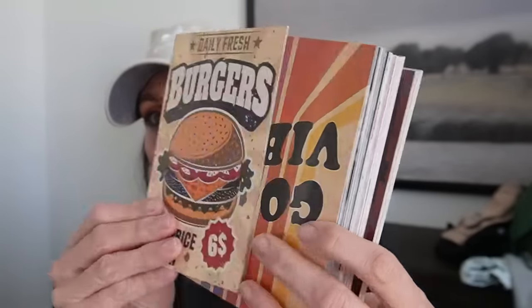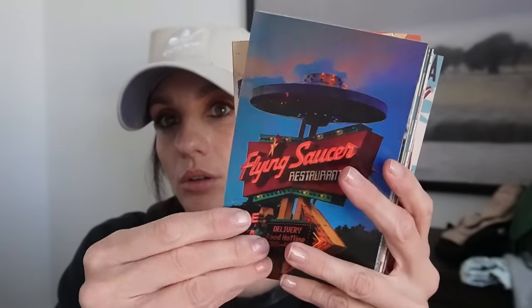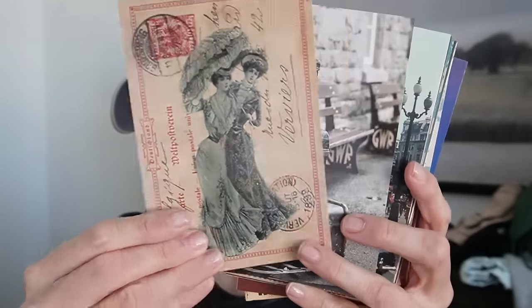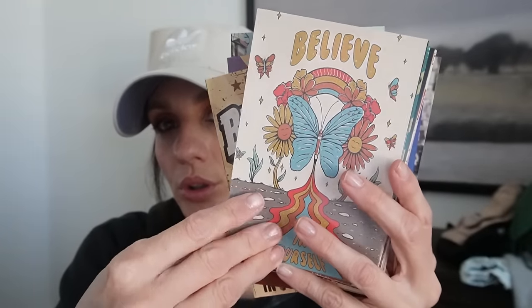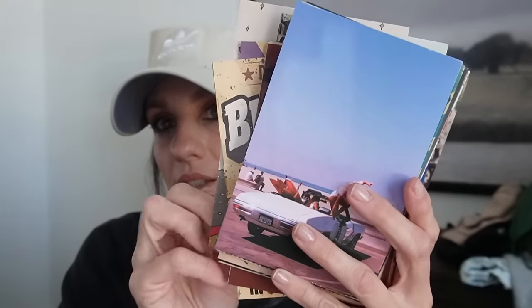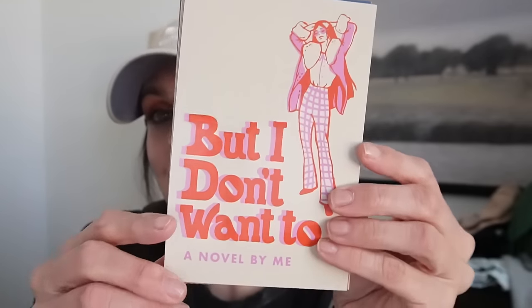Junk journaling ladies. Yep, we've got some vintage postcards. They're thicker than just standard paper. So these are just like a postcard, and look how many. Again, I can't possibly go through this whole thing, but just to give you guys an idea. And then I will pull some of my favorites so that you can see those. All right, I pulled out some of my favorites. The first one is hilarious. I'm just gonna let you read.